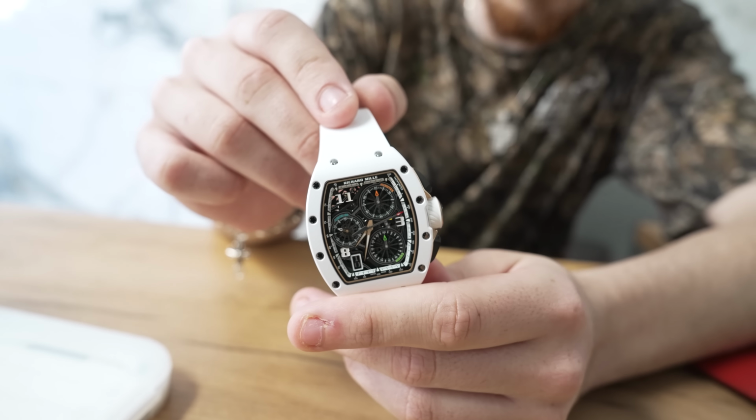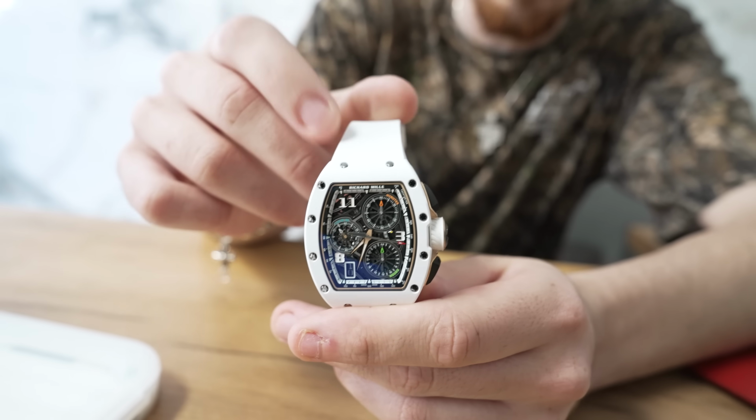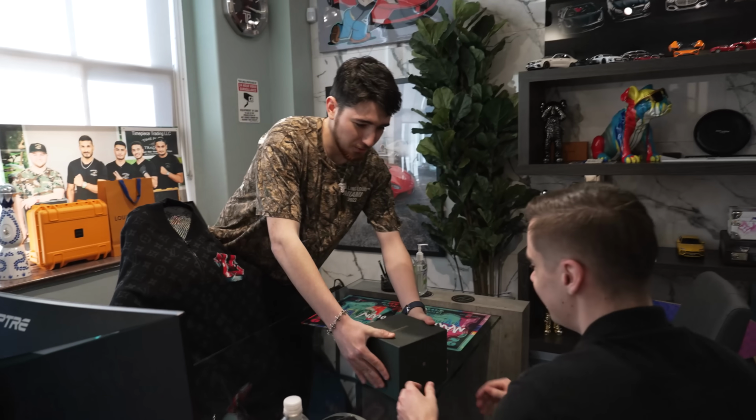In my opinion, it's kind of like a mix of the RM11 and the RM67 because it's a little bit thin, but it's also still a flyback chronograph. So it's a super nice piece. We got it in today. I honestly think it's gonna be out within the next week. Make sure to hit us up if you're interested. I'll let you do the honors, of course.